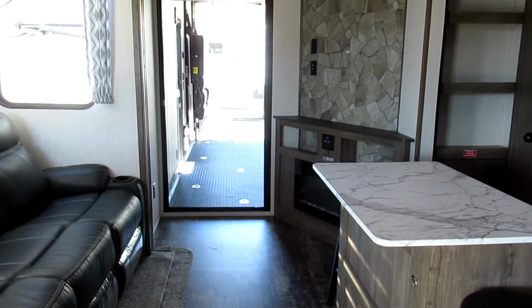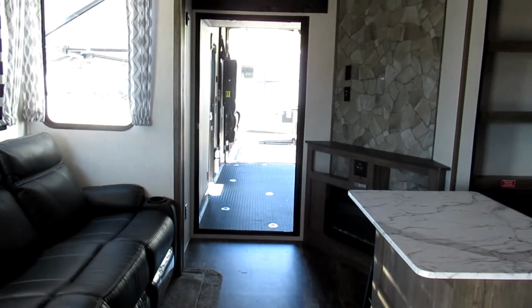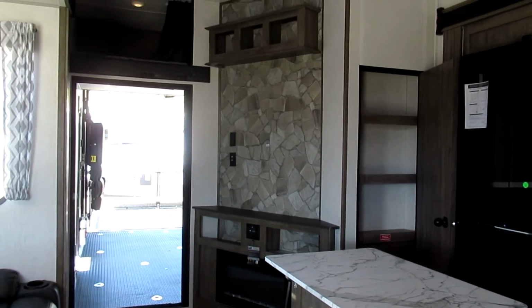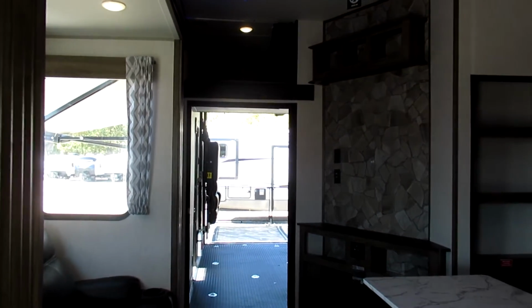And moving over into the living area now, you will see the comfortable sofa right there, and over across from it is the entertainment center with an electric fireplace right there, and there's LED lights above and a loft bed above the toy hauler door.